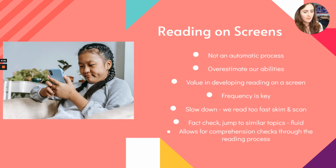What often happens is that we overestimate our abilities. We think we've understood something, we think we've comprehended something, but actually we haven't. And we really do overestimate our understanding of what we've read on a screen. Linked to what I was saying just a minute ago, there is such a value in developing reading on screens, because I really don't see reading on screens disappearing from our education system.